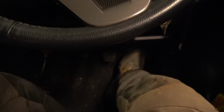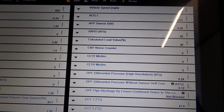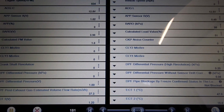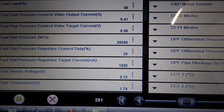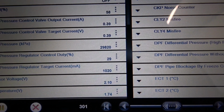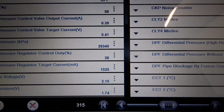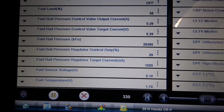And I can tell right away, this thing's running an awful lot sweeter, and it doesn't stink as well. So we'll have a wee look at some other data here. Right, the rail pressure is still about the same. It's a wee bit higher. It was 28, I think, last time. 28,000. It was 29,000 at idle. Now 30. So much the same, but slight improvement maybe.